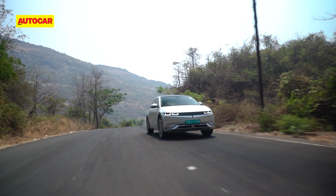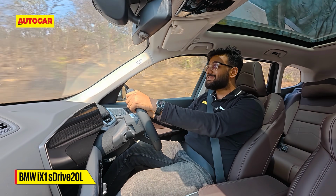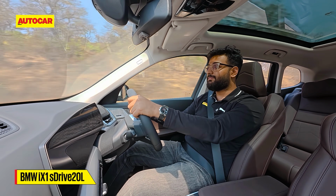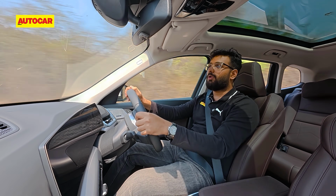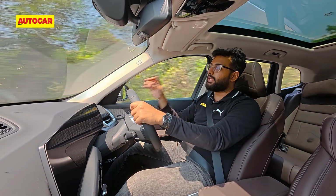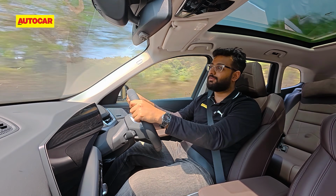And as a result, it is effortless to drive over long distances. So what does the BMW have in its artillery? Now on paper, this might be the least powerful car with 204 horsepower and 250 Newton meters from that 66-something kilowatt hour battery pack, but it still drives like a BMW. Almost instantly you feel that this car is just made by people who like driving.